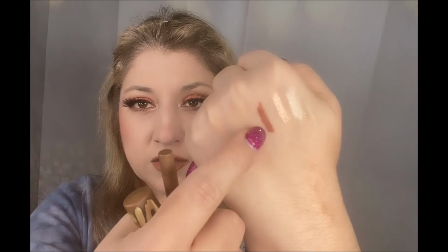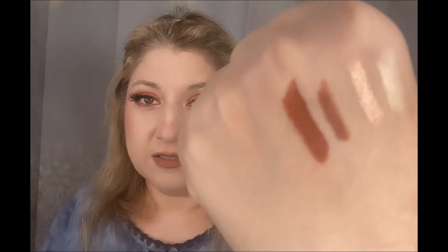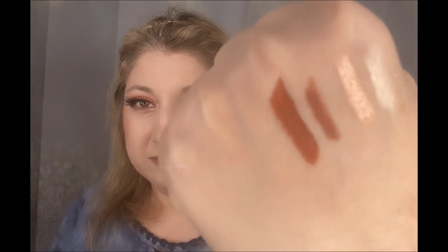And I will swatch it here for you. Just this one here. And we'll swatch this one as well. Oh, it's perfect. Look at that. They were made for each other.